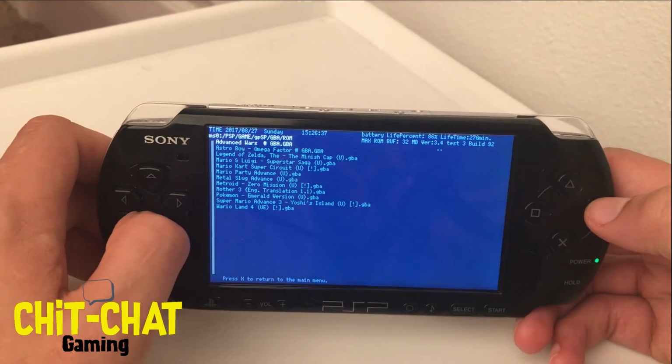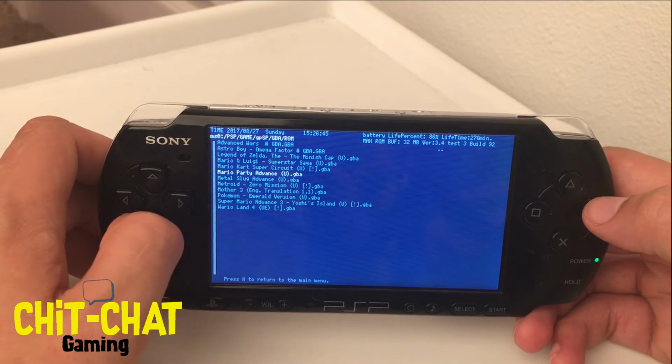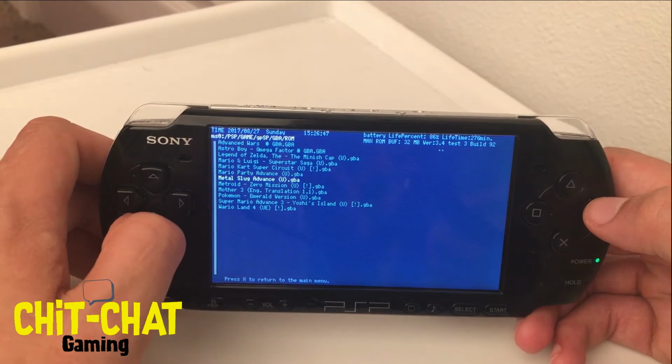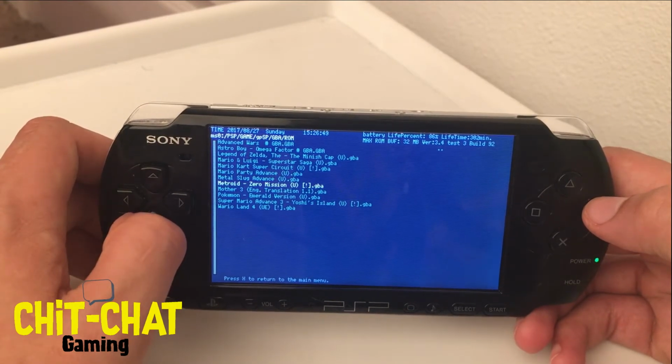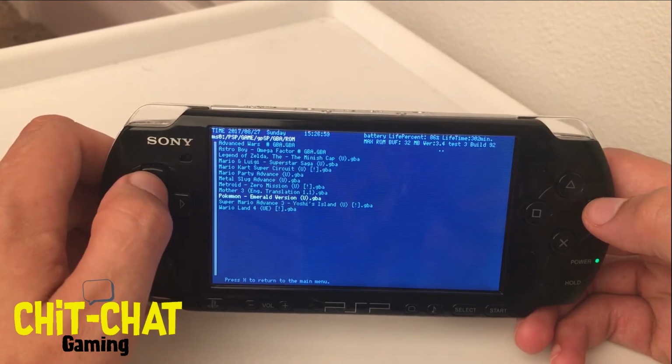So on here I currently have quite a few games. I got Advance Wars, Astro Boy, of course Minish Cap, Mario and Luigi Superstar Saga, Mario Kart Super Circuit, Mario Party Advance, Metal Slug Advance, which is a great game, Metroid Zero Mission, awesome game, Mother 3, Pokemon Emerald, which I've been playing a lot of lately, Super Mario Advance 3 Yoshi's Island, and Wario Land 4.